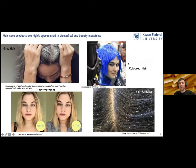And here I show some images which demonstrate the necessity to modify hair surfaces. Some people, for some reason, are not happy with gray hair, and they need some dyes, some means to color their hair, and this helps them to increase their self-esteem and to be happy with their outlook. So this only seems to be a sort of cosmetical problem, but in fact it might be a medical problem, because if somebody is not happy with their hair, they might have stress, they might have some mental conditions. So this means that coloring hair is not just a cosmetical problem, it is also a medical problem.